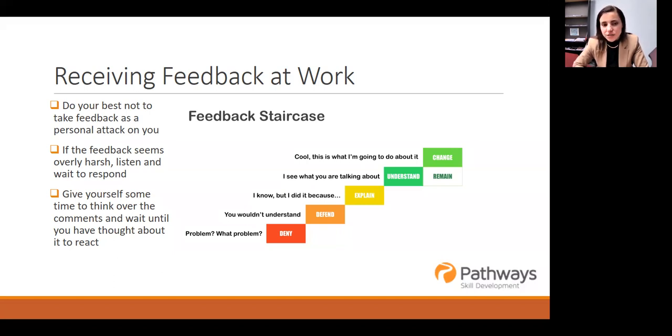The best reaction to feedback is understanding. Oh, I see what you're talking about, which is very hard for anybody to do because we never do anything thinking we're doing it wrong. It's just human nature. If we're doing something, usually we think it's right, and that's why we're doing it. But it's always good to take a step back, understand, and then change. So, okay, I'm gonna think about this for a bit, and I think I'm ready to change. So let's do this going forward.